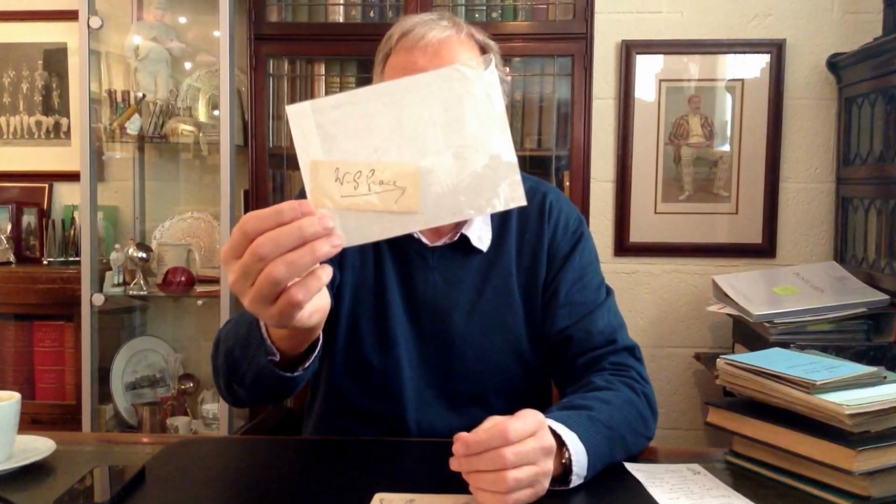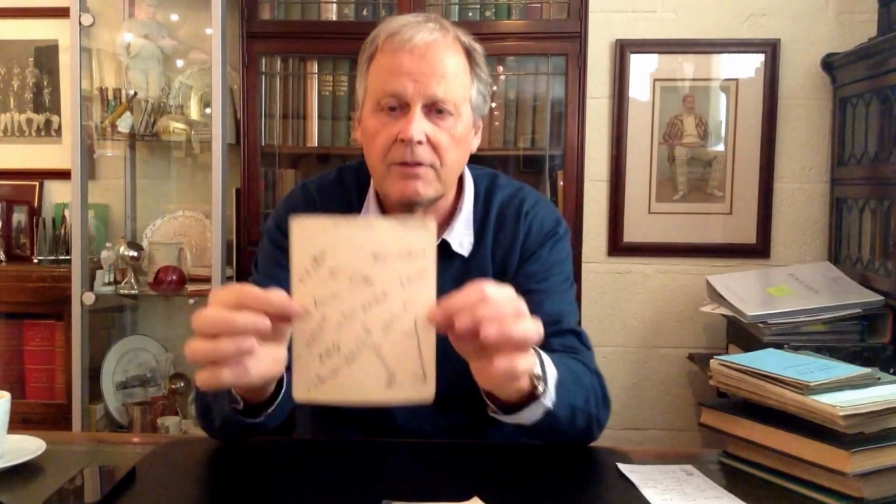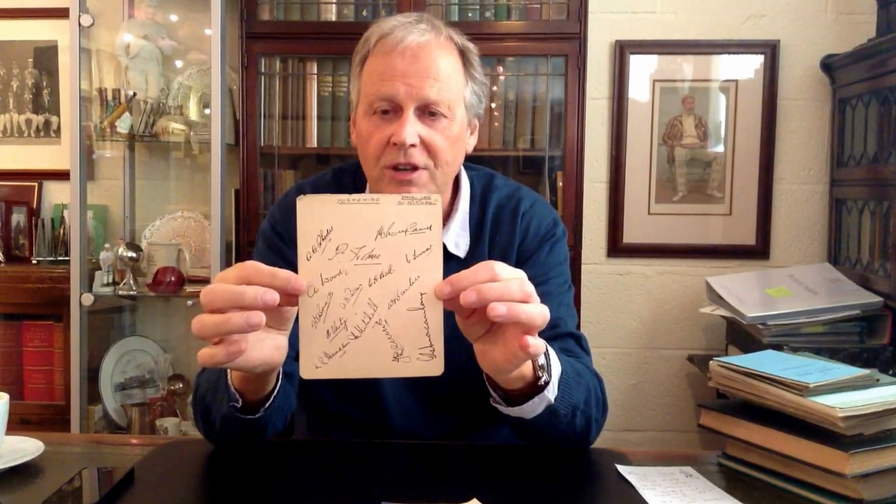and we've started off actually with a few autographs rather than books. Just to give you an idea, we've got a very nice autograph of WG on a nice piece of card, dark black ink, lovely autograph, and a few team sheets just to show you the size of them. That's the Yorkshire sheet from 1933.